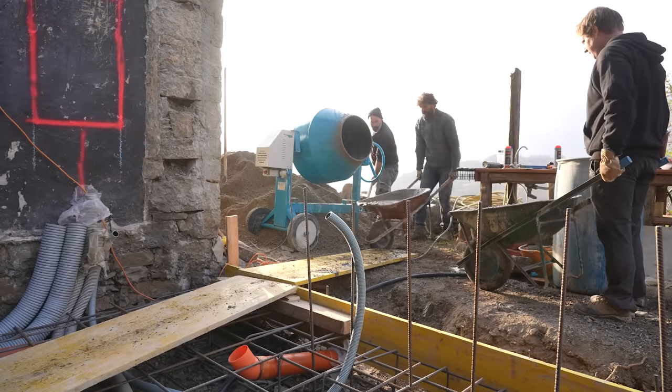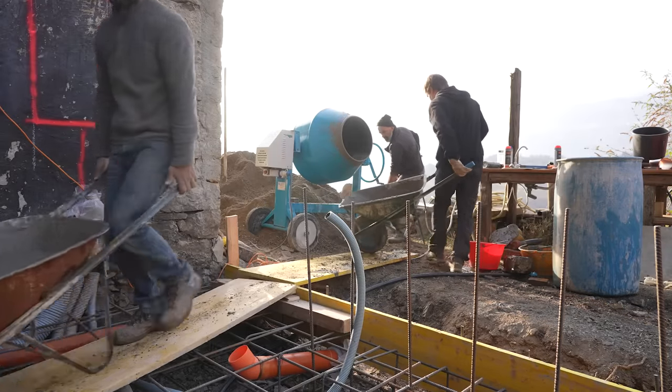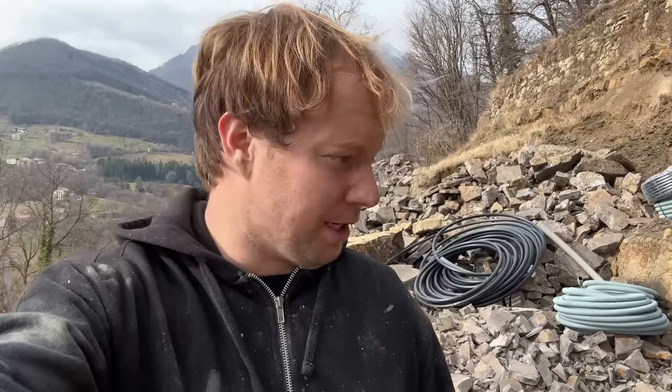So to give you a little bit more context as to what we're doing, we're of course pouring the floor and the foundation currently, but then we're gonna be building out three walls to enclose a room and then thus a terrace on top of that room. We only need three walls because we're gonna use the existing wall of the existing building, of course, as the fourth wall.